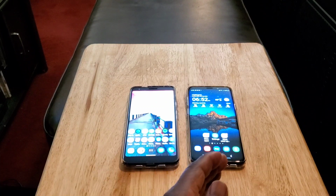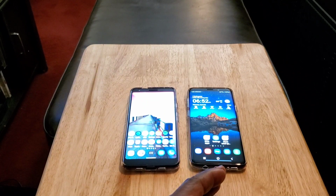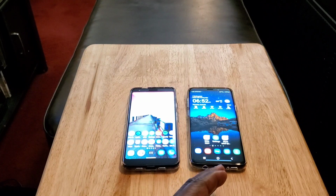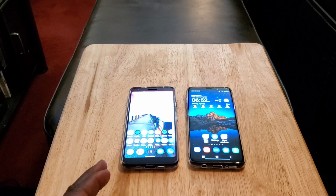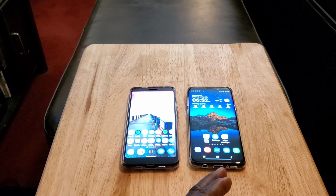That got to go to the S9 Plus because you're dealing with Samsung Pay, and everybody knows Samsung Pay is accepted everywhere. The technology they put in that is just unbelievable. It's just the best mobile payment out there, even better than Apple and Google. Because with the Google Pixel 3a XL, you only got Google Pay, so Google Pay is not accepted everywhere. So the win for that is definitely the S9 Plus.